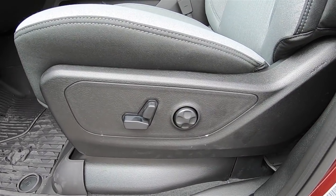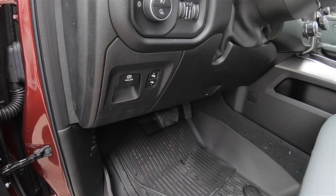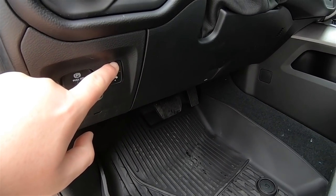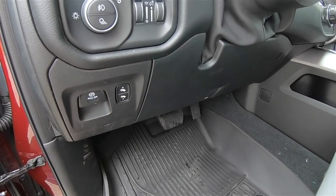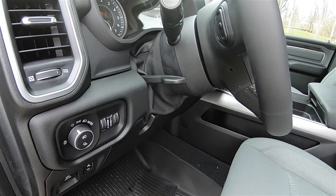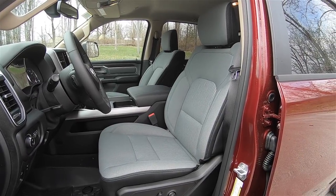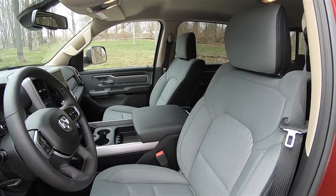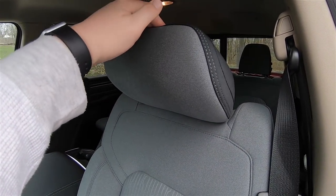This vehicle does feature an 8-way power driver seat with adjustable lumbar support. The passenger seat is manual adjust. You also have an electronic parking brake, power adjustable pedals. You've also got automatic light control with fog lamps and cargo lights and a leather wrap tilt and telescoping steering wheel. You have all new seats with height and rake adjustable headrests.